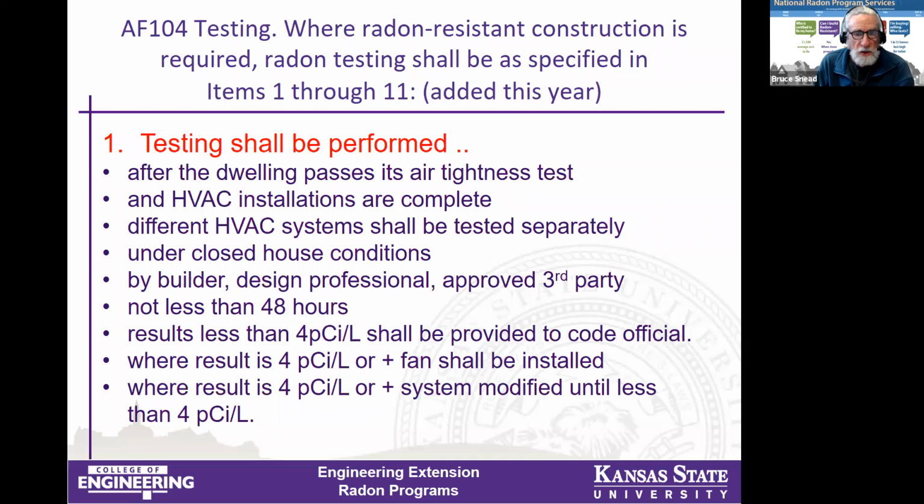That has been one of the major issues that we've seen in the review of and feedback about RRNC from mitigators across the country. People build RRNC because it's code required or because they've asked their builder, or whatever the purpose and reasoning is. And many times the home is never tested because, oh, it was built radon resistant, so we don't have to worry about the radon concentration.